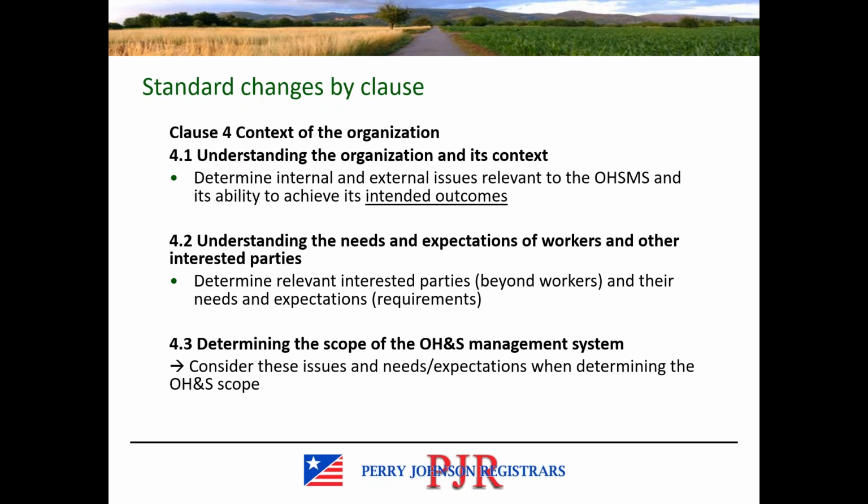Looking closer at the individual clauses, Clause 4 reflects the context of the organization determining internal and external issues relevant to the management system and its ability to achieve its intended outcomes. So like I said, we'll be seeing that phrase a couple times. So the context is relevant to the management system's ability to achieve its intended outcomes. If something can have an impact on that, it's relevant to the context.